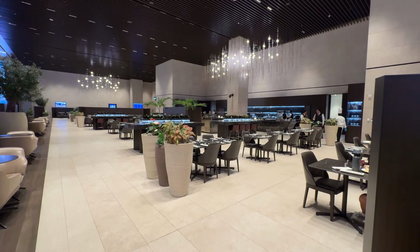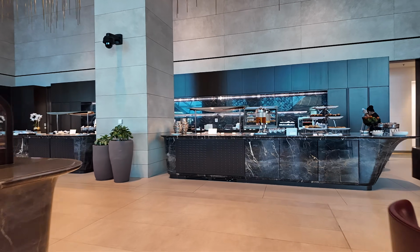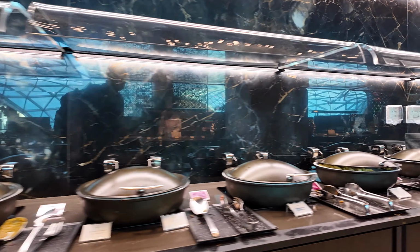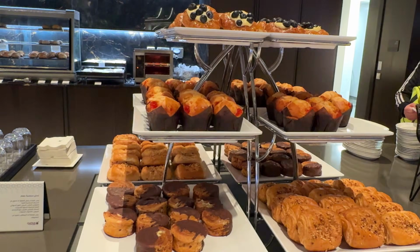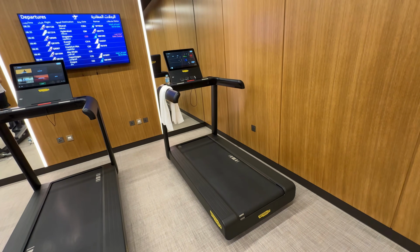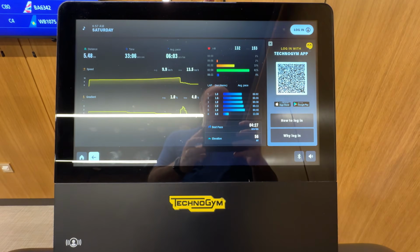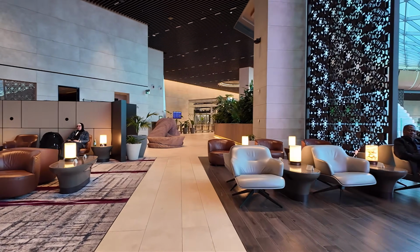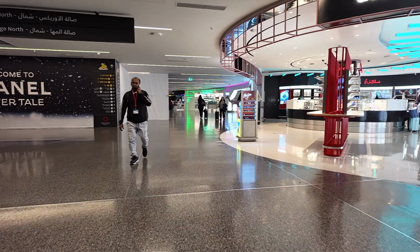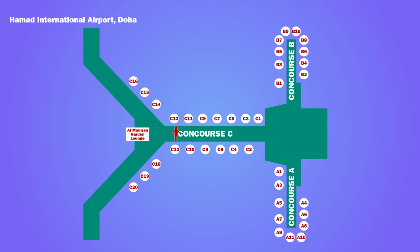The lounge was spacious with plenty of seating. There was an extensive buffet of cold and hot food. There was also a gym within the lounge, something I've not come across before, so there was time for a not so quick 5k run. Exercise complete, it was soon time to head to the gate. My flight departed from Concourse A, so I had to walk back through the terminal.